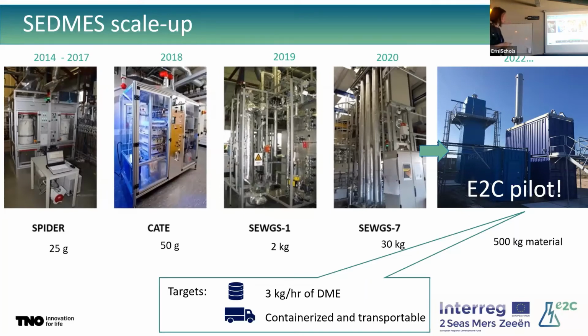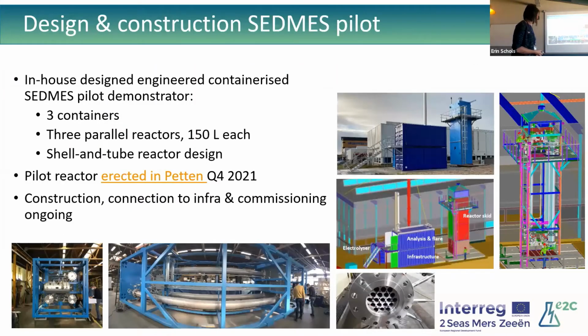You cannot see the targets of the new pilot, but the targets are 3 kilograms an hour of the DME production. And another condition was that it has to be transportable. So that's why we made it containerized. It's still quite big, so it's not very easy to transport, but it is possible. And with that, we can also test it on industrial sites or different locations. This pilot was designed and engineered in-house at TNO, has been built.